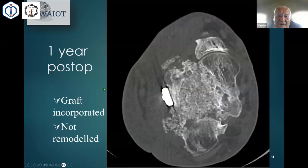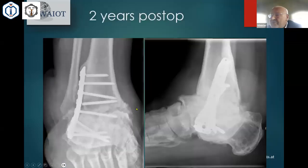After 1 year, you can see here the reconstructed area. The graft is already incorporated. There is no limitation around it. It is not yet remodeled. It requires some months or years until it becomes a real own bone with the structure typical as you can see it here. But it is already fully weight bearing, and the patient is absolutely mobile without limitation.